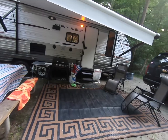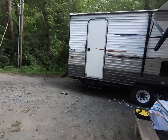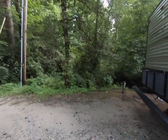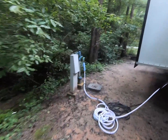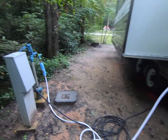See, the awning is a little bit at an angle because we've had rain both days we've been here. Matter of fact, I had to set up in the rain. First time doing that. That was fun. Come back around over here and look at the hookup setup. It's pretty standard water. It is not full hookups, so we're filling our tanks right now.